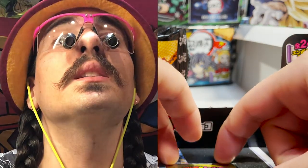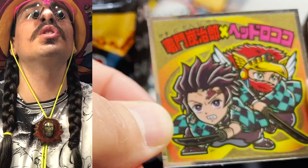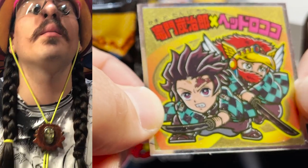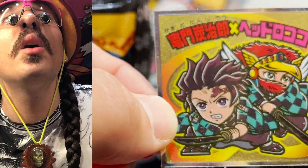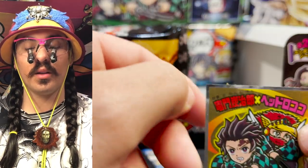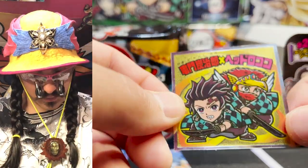Let's get a closer look at this here. I think this is one of the rare ones, so nice to see the quality. Oh, wow, so good looking. The art, the printing, everything about it. It's just so fantastic. Wow, I love these. A little bit of snack on your forehead there, pal. Ooh, wow, what a fantastic piece of art. And it's a sticker too.